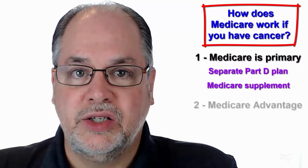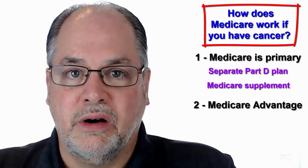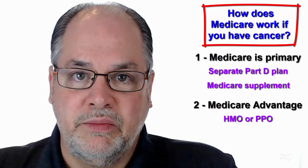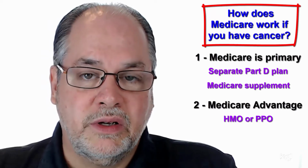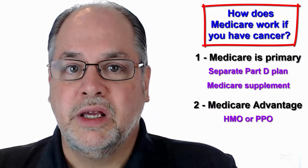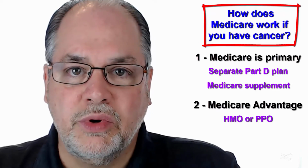Option number 2 would be if you had decided to get a Medicare Advantage plan. These are managed networks, either an HMO or a PPO. These plans do work differently in regards to the payment for your cancer medical treatment than as compared to option 1. So let's start with option number 1.